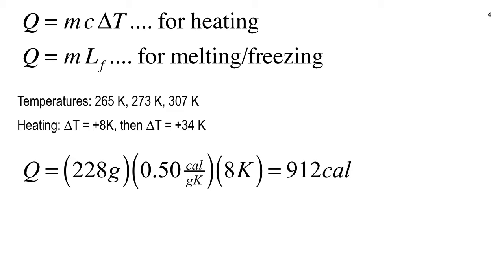Solid or liquid? It's solid because it's 0.5. I mean, the specific heat tells you that. All right, so you calculate that out. That's 912. Anybody verify me on that, by the way? You got it? Okay. So that brings it up to 273.